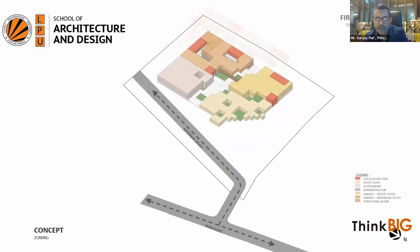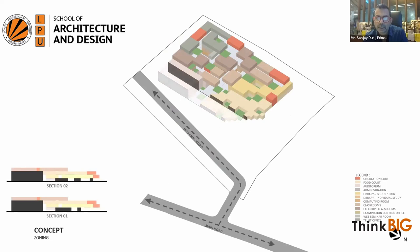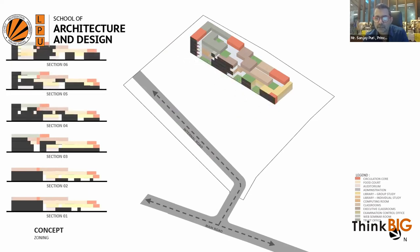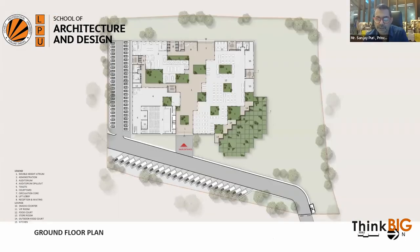So this is the program. I'll run through it very quickly. So the building keeps stepping back, and the very extensive program is arranged in this way. And because of the way the courtyards cut through the building, as soon as you keep progressing through, the section constantly changes. The space between constantly changes. The relationship of built and open constantly changes.